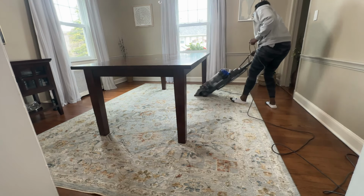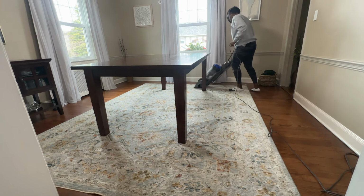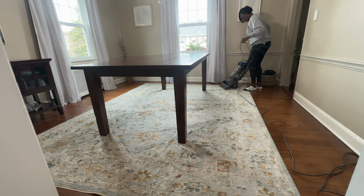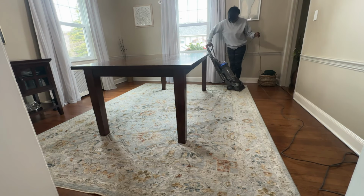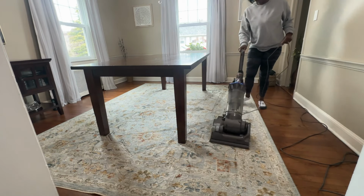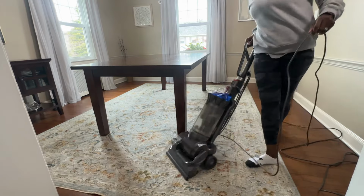I am slowly refreshing my home for spring, adding in light, bright pieces, and just enjoying my space. So I hope that you are enjoying your home as well. Remember, you don't always have to buy new things. You can just move your decor around and give your space a totally new atmosphere for the season. So always keep that in mind.